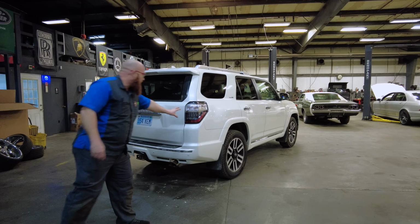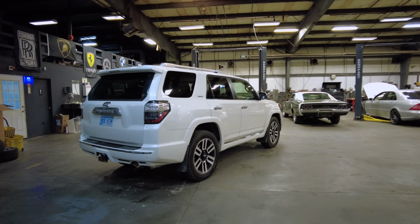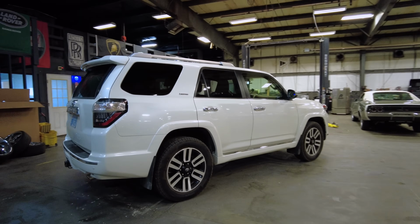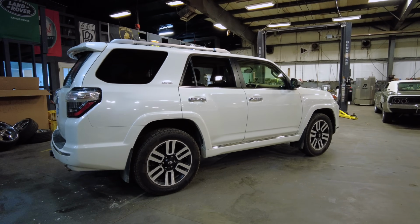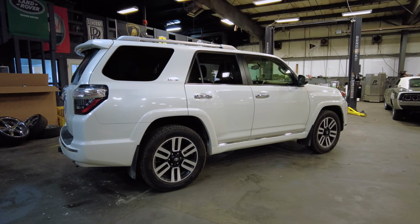I kind of like the LED lights here, and it really has a really nice design to it. And again, down this side, it looks like a brand new car. I mean, I just wanted to show you guys, again, the styling. There's really nothing wrong with this vehicle. Let's go ahead and hop under the hood.